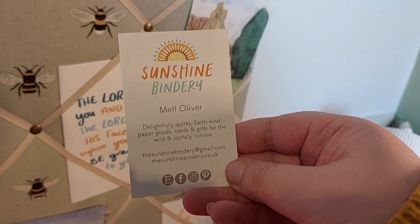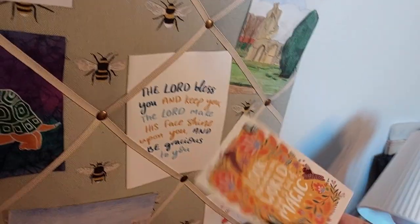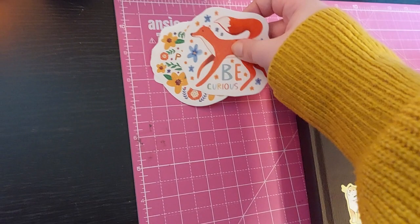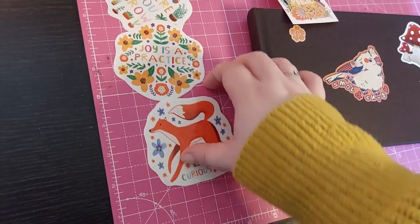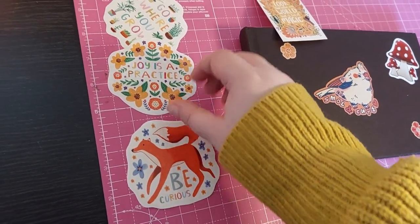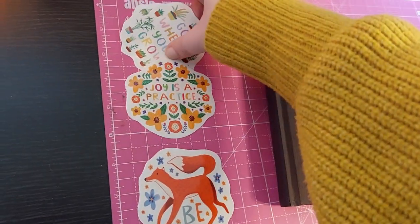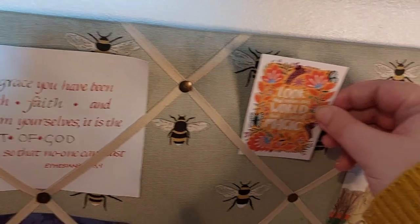So here, it's Mel Oliver. She does really cool illustrations that can be made into stickers and stuff. I think I've got some of her stickers down here. Here we are. Here are some of her stickers. Really shiny, really thick and durable. Be curious. Joy is a practice. And go where you grow. Love those stickers. So I keep her little business card up here because I really like her work.